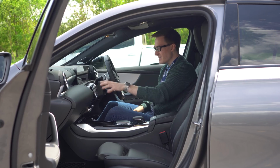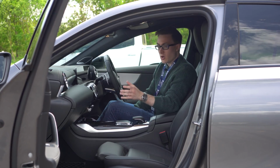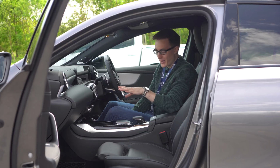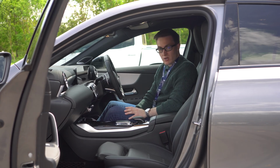There's a lot of LED lights in here as well, which you won't be able to see today because it's daylight. But at night, they look amazing, although if I'm going to be picky, they might be a little bit distracting at night, but we'll see how we get on. In terms of the center console and all that, it's just amazing.